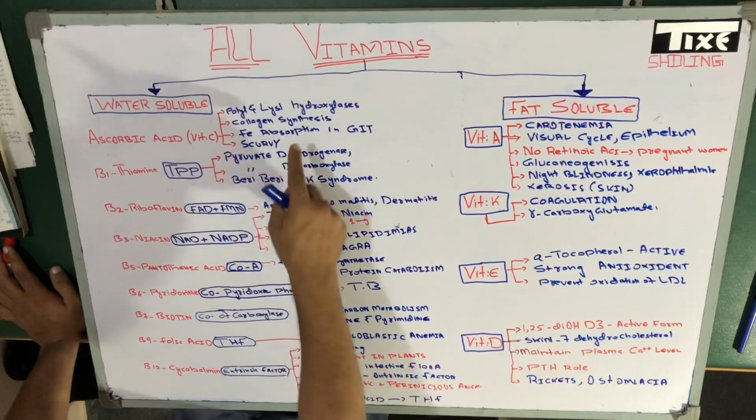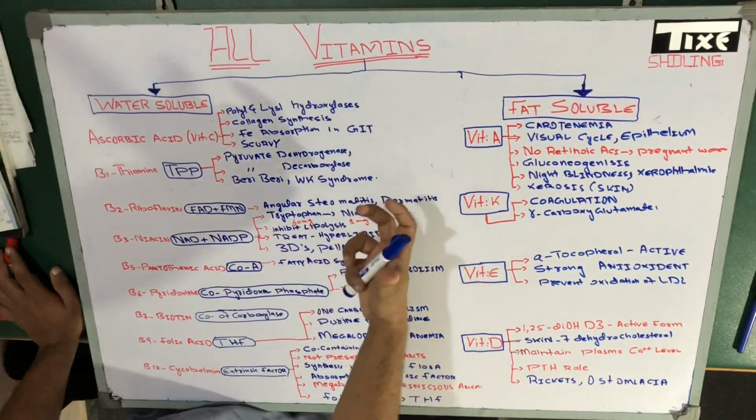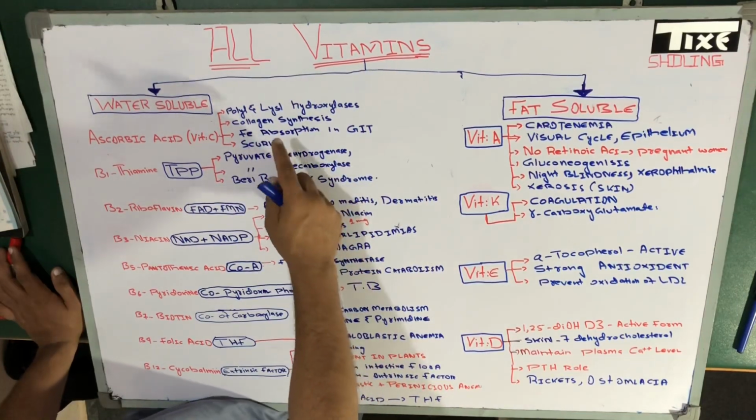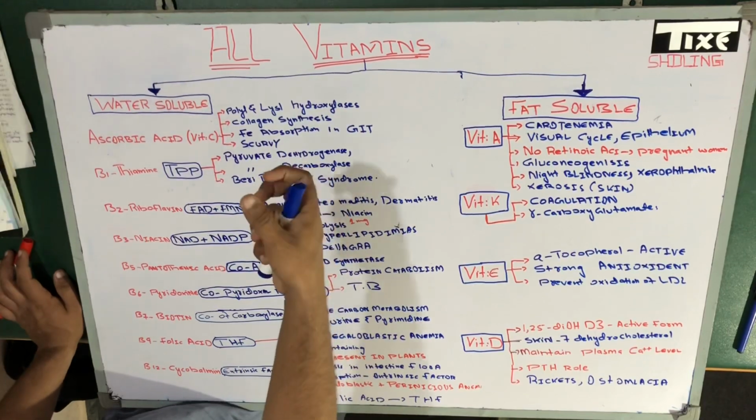Number 2 point is collagen synthesis. So what does that mean? It means that vitamin C helps in the synthesis of collagen. How does it help in the synthesis of collagen? We're going to talk about that in just a bit.